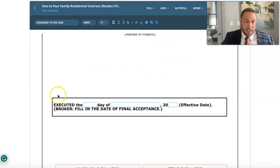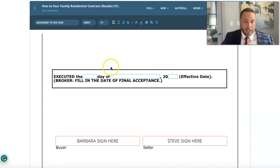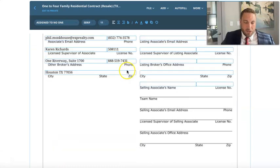And then this is the executed date. So when this becomes a contract, the last person that signs should definitely fill in this date. This is the date that the option period, where you have 10 days, is based off of, and later I'm going to show you the buyer financing approval. Everything's based off this date, so it's very important that it gets filled in at the contract signing. I think that's all I need to show you on here.